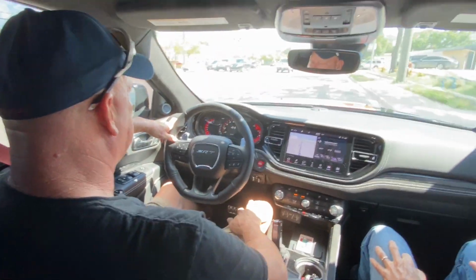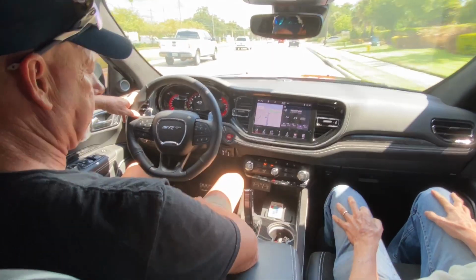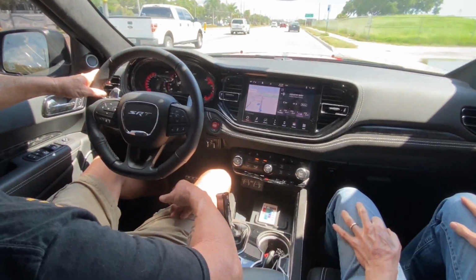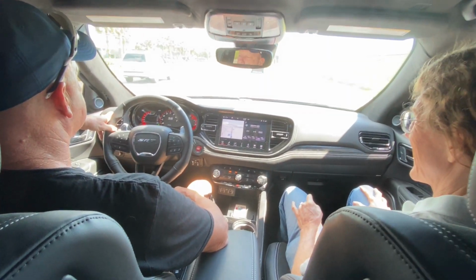Yep. PJ says he loves the shifter and the paddle shift options. Yeah, it is a really cool option. So basically, you can be running down the road, you just flip it over. It tells me it's in 6th gear. One shift it goes down, one shift it goes down again, and you can pick this thing right up. Yeah, listen to that supercharger.